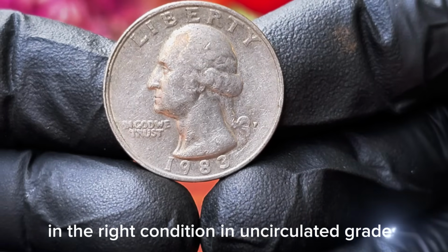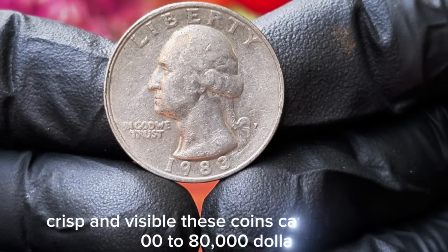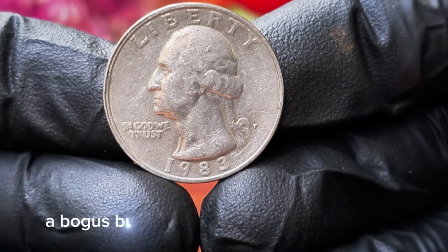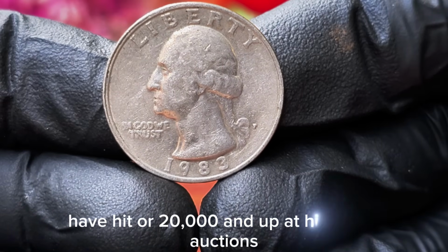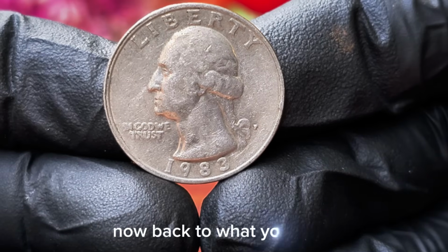In uncirculated grades with that spitting eagle error crisp and visible, these coins can go for $40,000 to $80,000. But rare examples with near-perfect strikes and visual pop have hit $20,000 and up at high-end auctions. Now back to your coin.